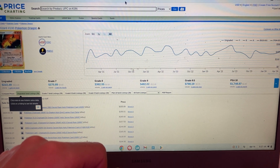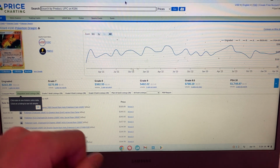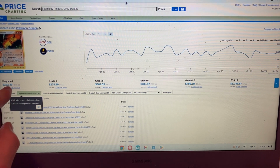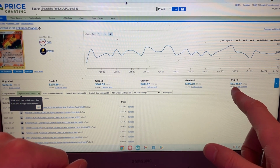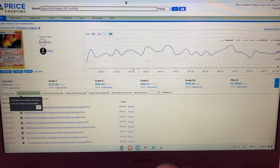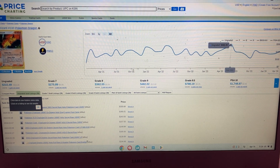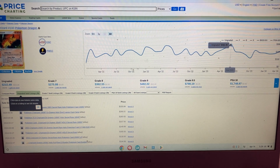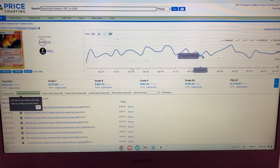All right, time for number 2. We got ourselves Charizard. Only number 2 for Charizard. What? Who's number 1? Charizard's going for $222.49 with a PSA 10 of $1,748.87. The most expensive this card was back in June of 23 for $302. And the cheapest this card was back in January of 21 at $69. Wow, if you bought it back then, what a steal.